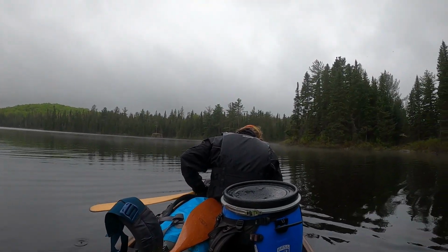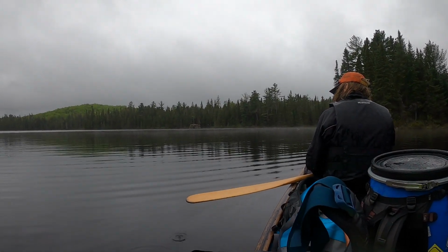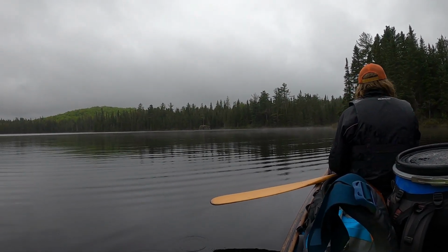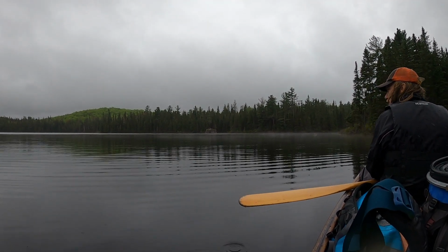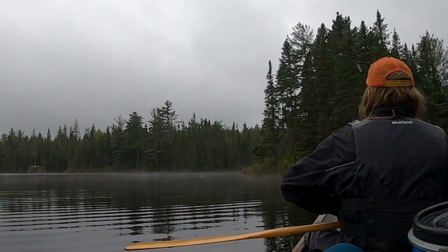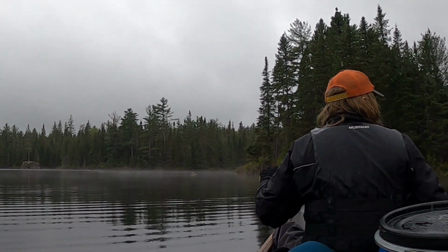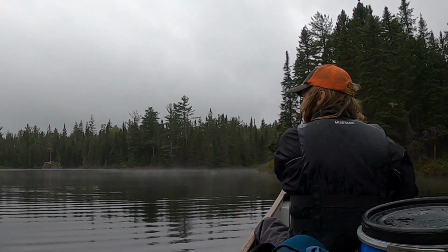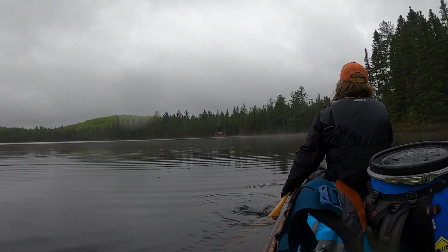Just shoving out onto Coral Route. The weather has cooled down a bit. We got some mist moving across the lake. It's still raining lightly. We just have to go out and around this bend. There's a campsite on the bend and then into a swamp where we saw a moose last time through, and then onto one of our 600 meter portages.